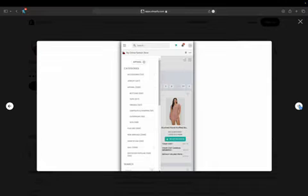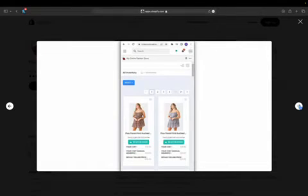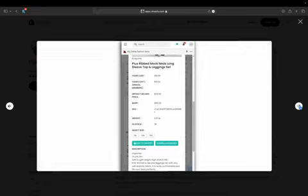Like I said, you can sync 100 items weekly. This is a good vendor. I've used them personally. And yeah, this is how it looks. It says your cost, how much to sell it for, how much the profit is. This app, yeah, they're pretty legit, and they have fast shipping.